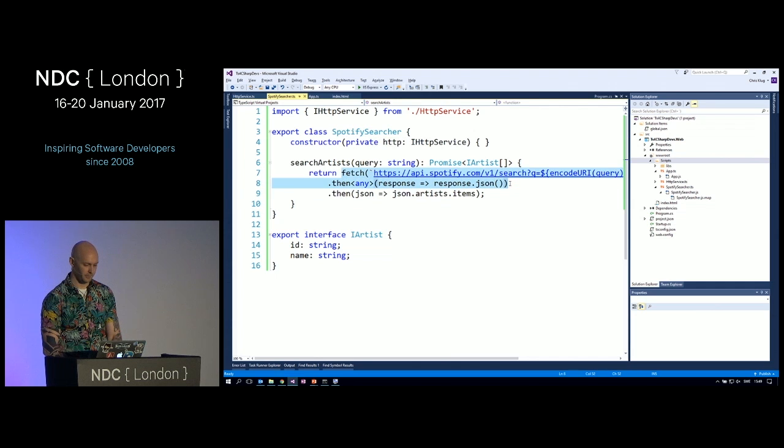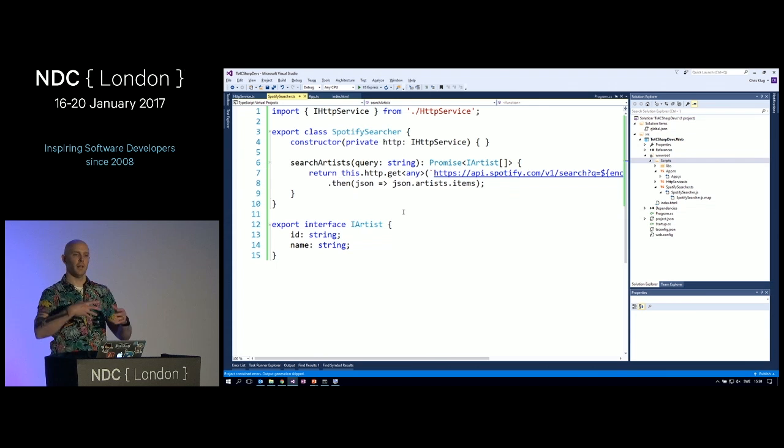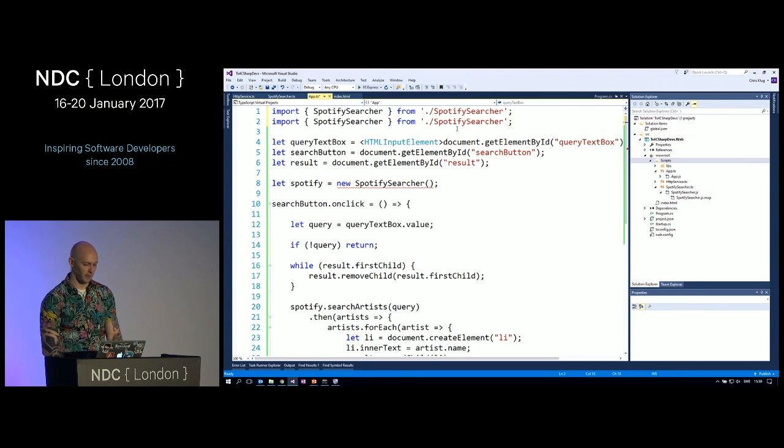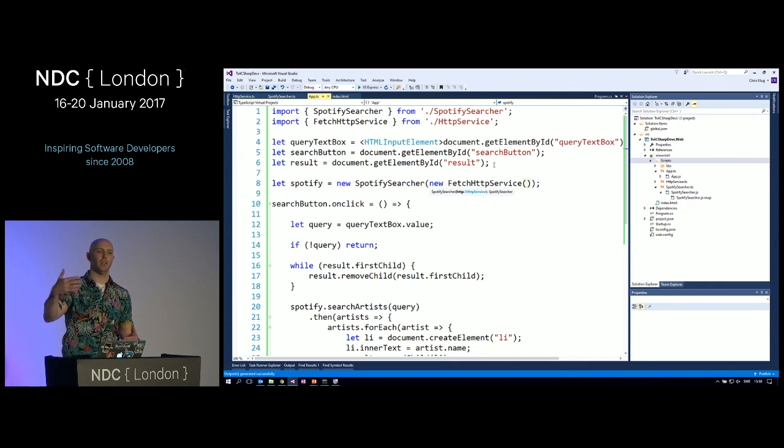go and say this.http.get, and what I want is an any, and this is the path that I want to use. I can remove this thing, and this is now abstracted away, which means I can go to my app.ts. It's going to complain, squiggly line. So I'm going to go here and say I want to import from HttpService, and there it is. It works. And then we pass in one of those instead. So now I've got a modular abstracted away HTTP service with interfaces and everything like we would have in C#.